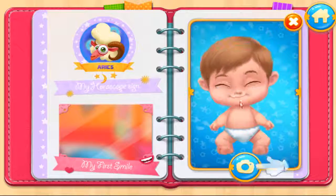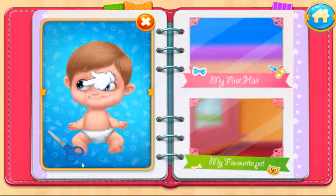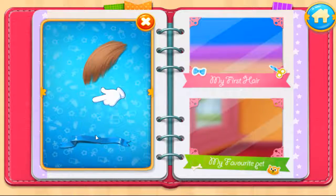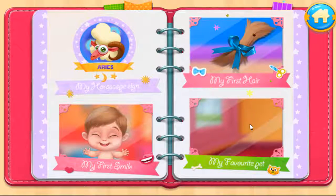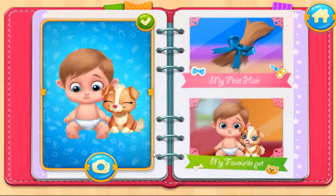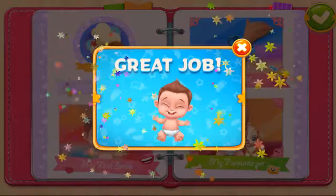Capture the baby's first smile. Let's create some loving memories. Put the ribbon on. Take the best picture of the best buddies. Great! Great job!